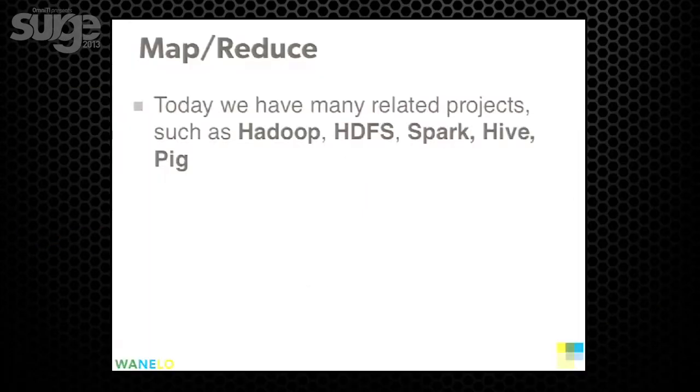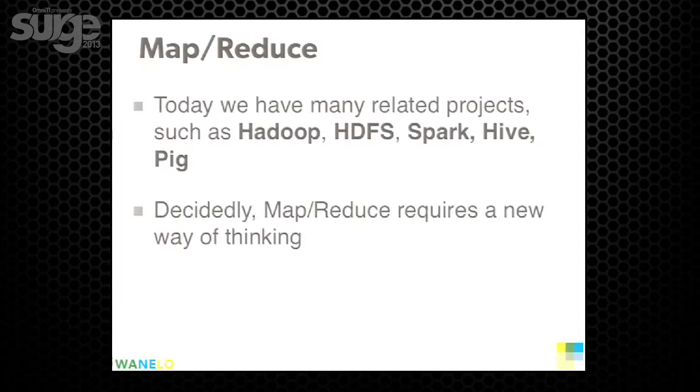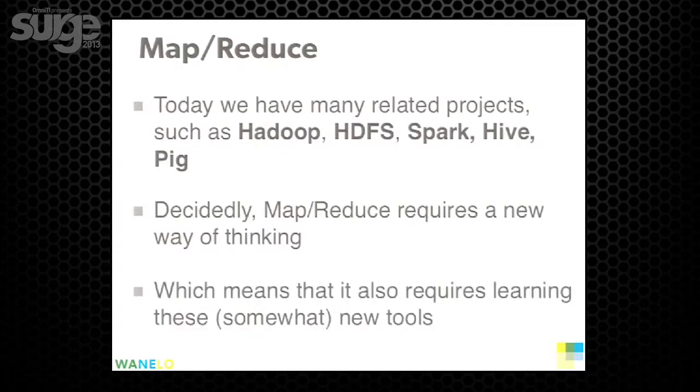So we have lots of really good projects around MapReduce today. Hadoop, HDFS, Spark, Hive, Pig, we're watching all of them. Some of our engineers had experience with them before, and they've done it. And decidedly, MapReduce requires a new way of thinking, which means it also requires learning. Learning something new, learning new tools, figuring out how to use them.